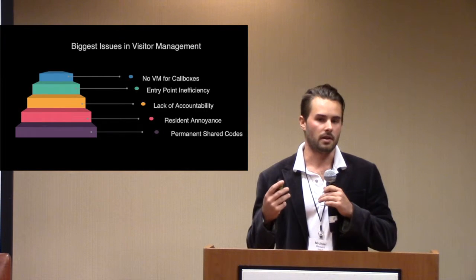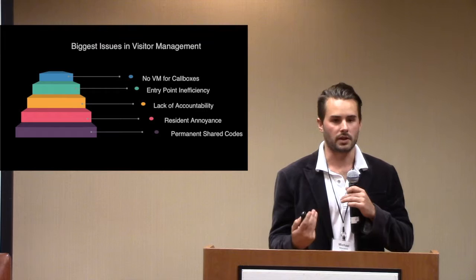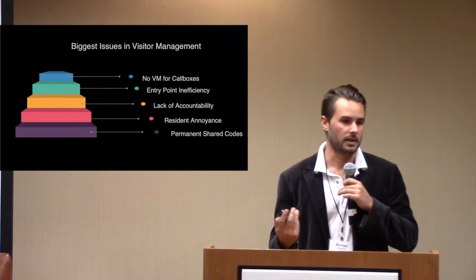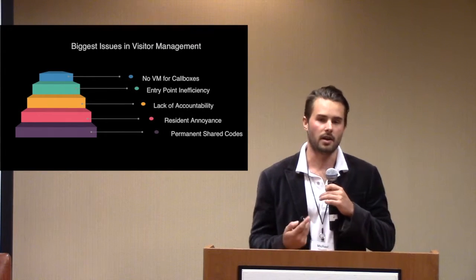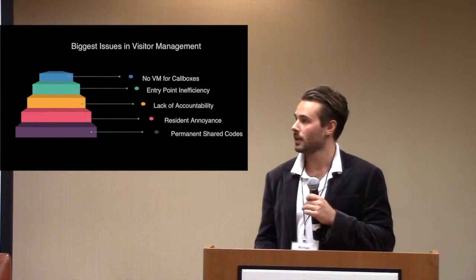And the last thing is permanent share codes. Often, the residents will share their permanent PIN code that allows them to get 24/7 access into all of the facilities, main doors, and also all of the amenities on the property. Using our dynamic PIN code system allows us to restrict access when guests are not arriving at approved times or they have not even been pre-approved by a resident.